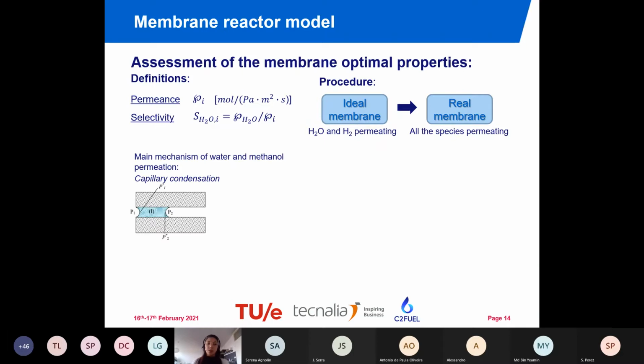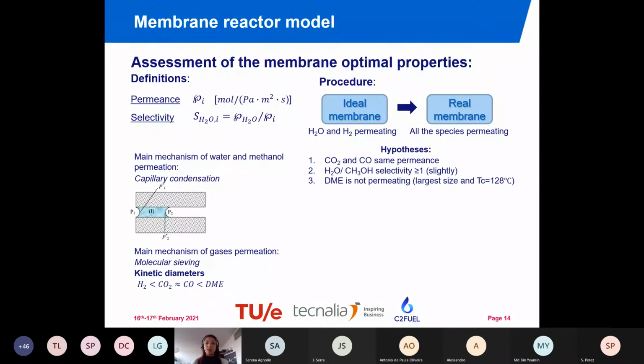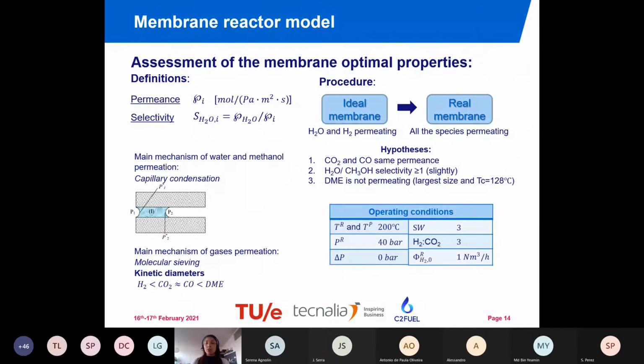We also made some consideration on the transport mechanism, in particular water and methanol, which are condensable species under this condition, can permeate also according to a capillary condensation phenomenon, while the main transport mechanism of the gases is the molecular sieving. So according to this consideration, we made some hypotheses, and one of these hypotheses includes that DME is not permeating the membrane due to the very large molecular size. We kept constant during this study the operating condition.